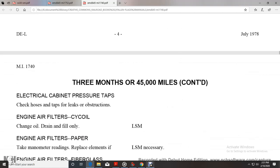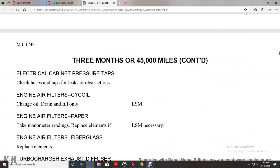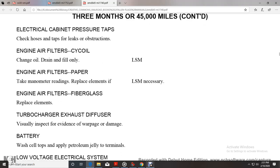Clean and check operation of electrical cabinet pressure taps at 3 months or 45,000 miles. Check hose and taps for leaks for the truck. Engine air filter cycle: change oil and drain, fill only. Locomotive service manual. Engine air filters, paper: tachometer readings, replace element, locomotive service manual as necessary. Engine air filters, fiberglass: replace element.